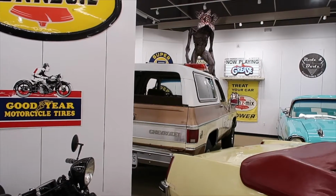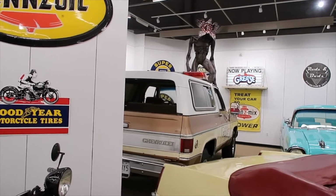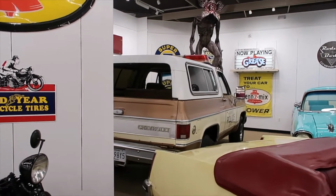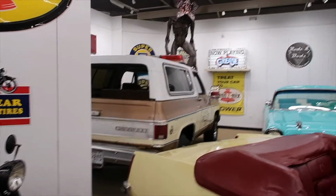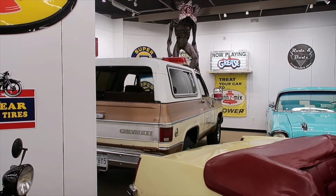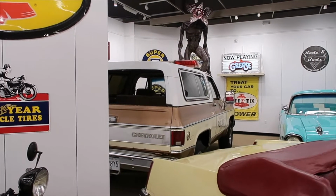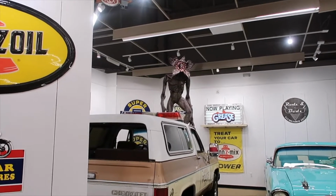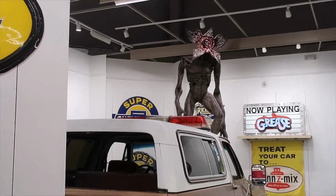Back there is Hopper's Blazer, which growing up, we grew up with that same Blazer. I used to call it the peanut butter truck because it was the color of peanut butter. Or I think my brother called it that. Yeah. One of us kids called it the peanut butter truck. It's got an Indiana plate. There's a demogorgon back there. Ooh, don't go back there.